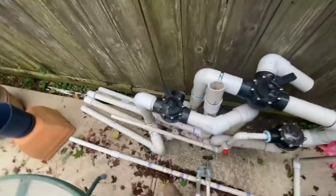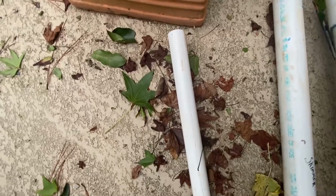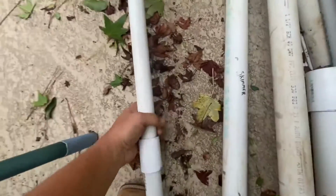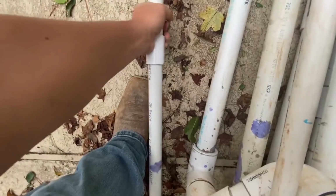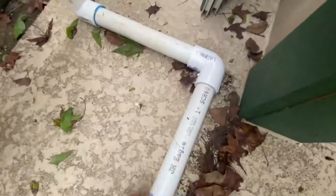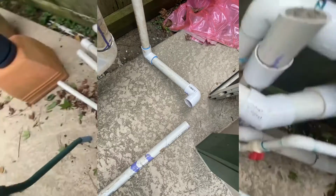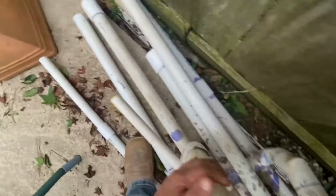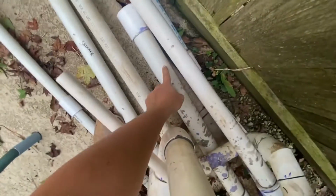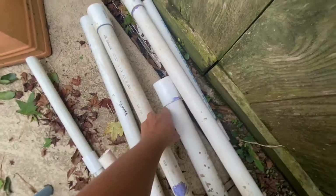Another issue was actually, so you can kind of see the 1.5 inch line for the Polaris. One part of this wasn't even glued, which I think, yeah, it was this elbow here wasn't even glued. It was leaking. And then also the return for the pool, which truly is actually the return for the spa, was not glued up at this fitting either, so it was leaking.